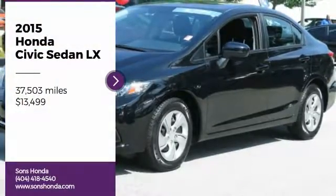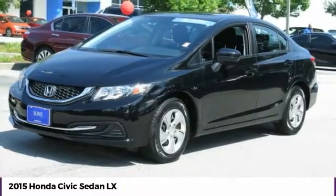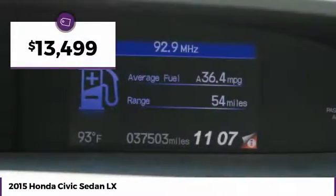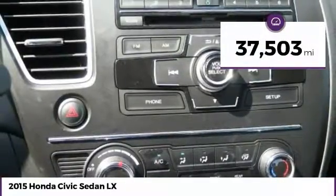We are pleased to show you the 2015 Honda Civic. Practical, awesome gas mileage, and incredibly reliable, and is priced below $15,000. This vehicle has less than 40,000 miles.